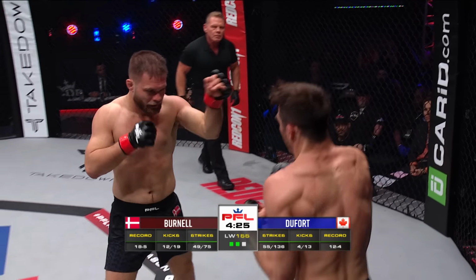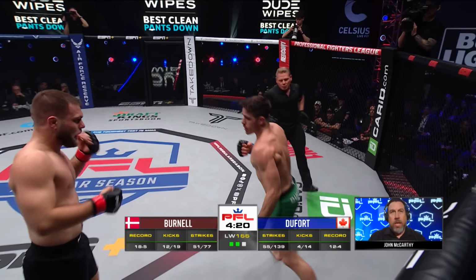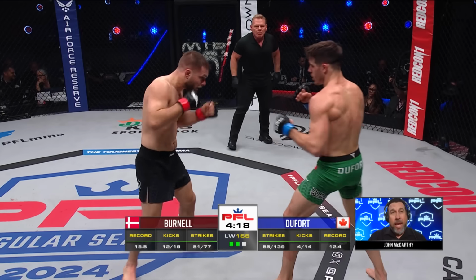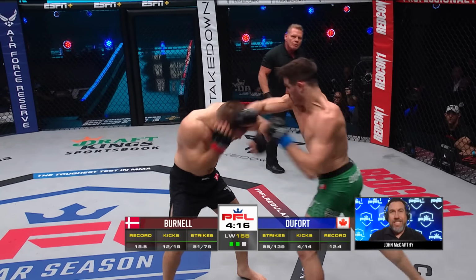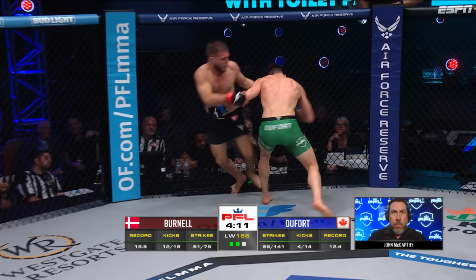I'll tell you what, that was a very tight round. But you really have to look at what is landing. It's not how much you put out. It's what lands and what lands with power. And in the end, I go with Mads Burnell 10-9 based upon he landed the big right hands and the calf kicks, which were the most effective strike.